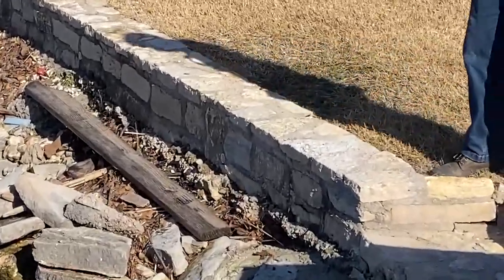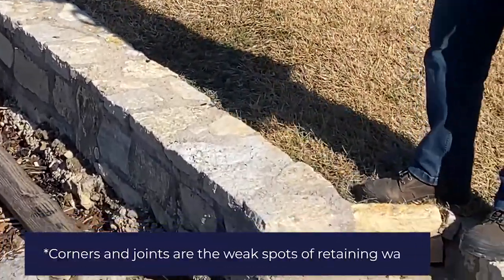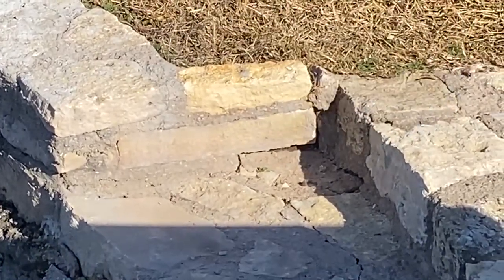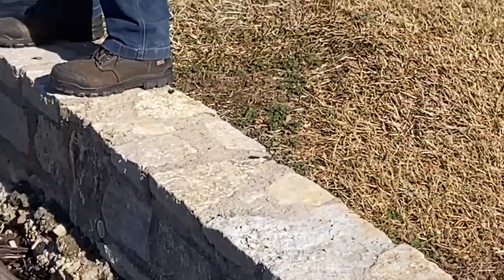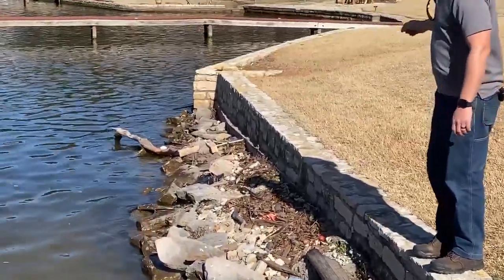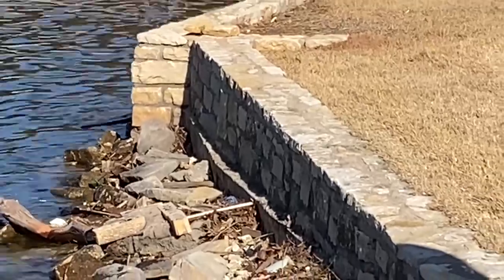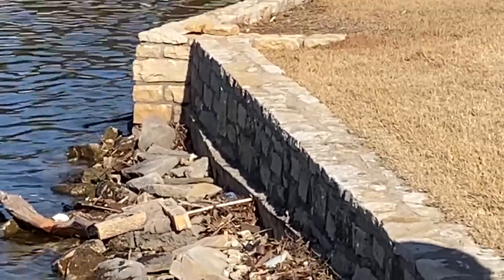So we got some low spots, and corners and joints are always the weak spots. So these are always areas of maintenance. Right here. Yeah, you can see the cracks. And especially at combining properties, it becomes the question of who's responsible for what, and we just see a lot of deterioration at property lines.